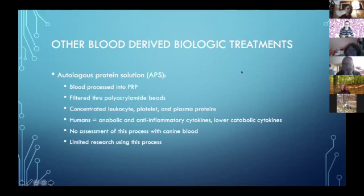Another one is autologous protein solution. So for this treatment, you make PRP, same way that we talked about before. Then you filter it through polyacrylamide beads. And what this does is it concentrates the leukocytes, platelets, and plasma proteins. And in humans, it's been found that there's an anabolic and anti-inflammatory cytokine response that lowers catabolic, meaning like consuming, cytokines. So again, this was done in people. No one has looked at this in canine blood. So again, people that use this in dogs were sort of extrapolating from human medicine, which we do all the time. But there's very limited research using this.